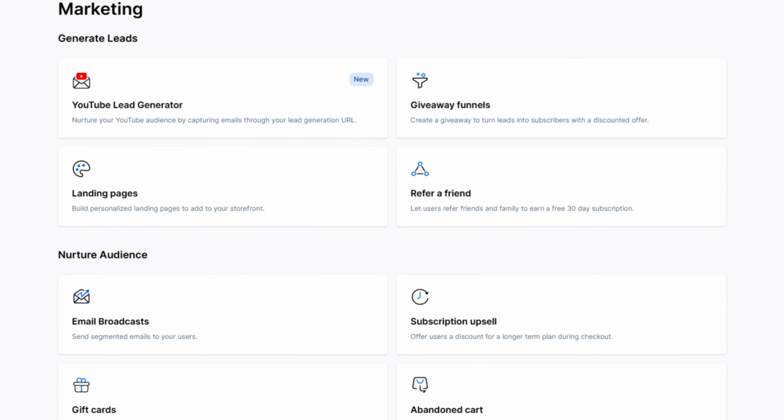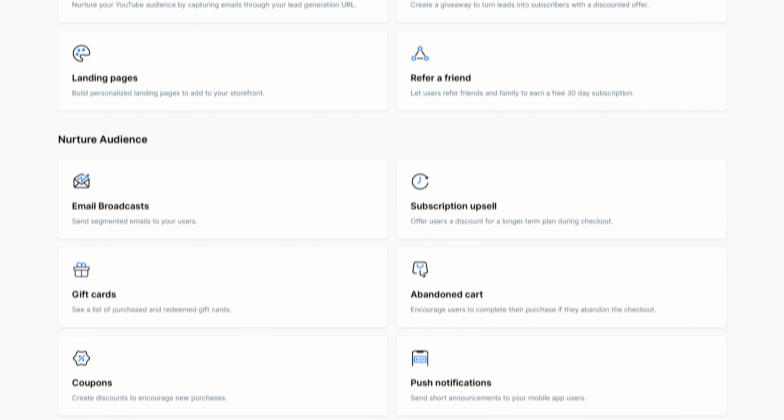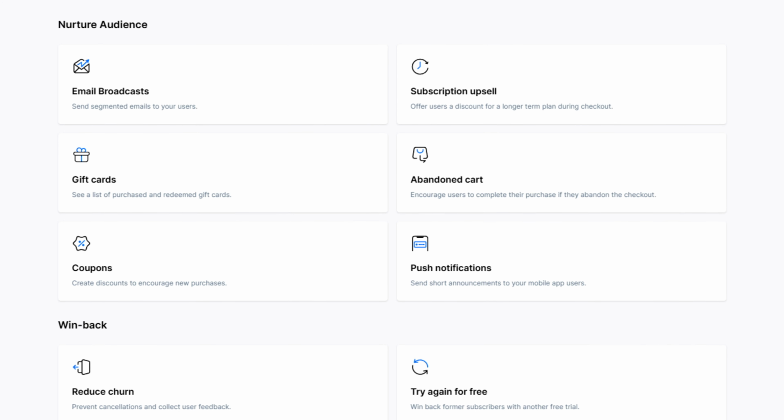Lastly, don't forget about marketing tools. The best platforms will help you grow your business with built-in email marketing, SEO tools, and even social media integration.